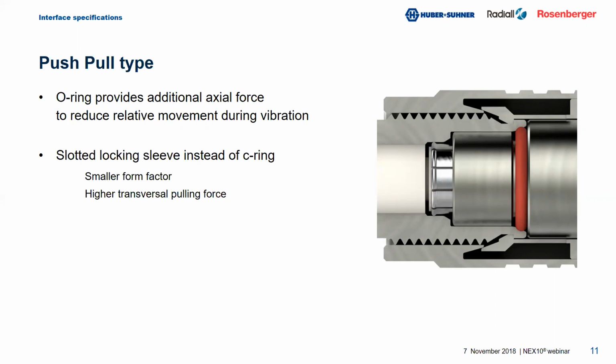Also, the quick lock mechanism that we chose for NEX10 is longer. We need more space, but due to the long coupling nut and the protections that we have, there is space. With this mechanism, it's a little bit smaller in overall diameter and much more stable than the C-ring, which is known from the 4310 and related connectors, so that the connector can handle higher transversal cable pulling, and it doesn't open as easily as the C-ring.